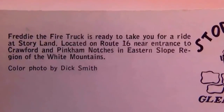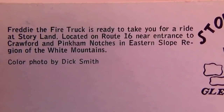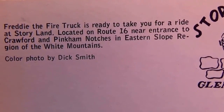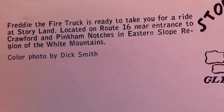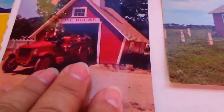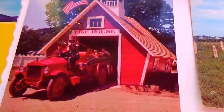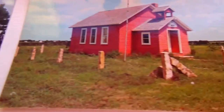Cool. Let's say something about it. Okay, there it goes. Freddie the fire truck is ready to take you for a ride. Oh, it's at Storyland. Okay. Alright. So that's why it's so small. Ain't a real old time stuff.